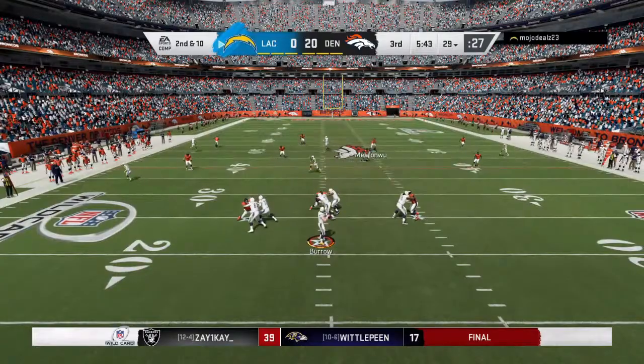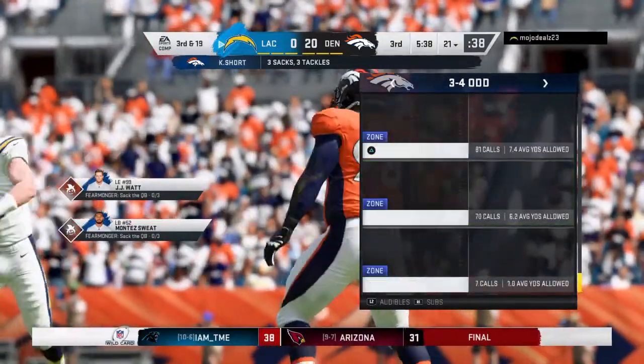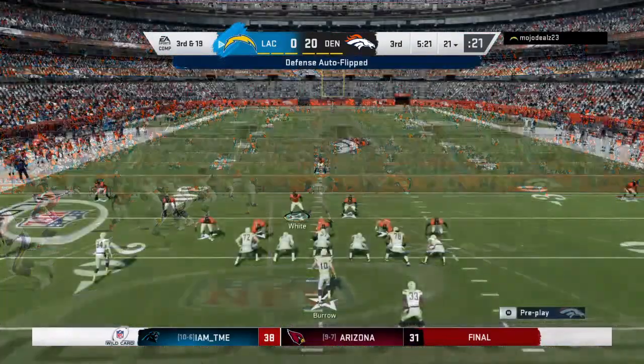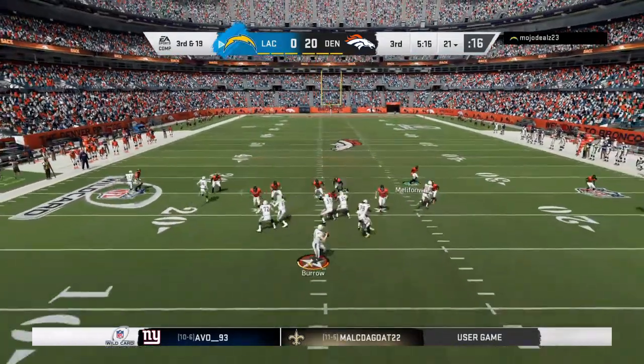Back to throw now on 2nd and 10. And the Broncos get there and take him down. Kawann Short able to disrupt yet another pass play. That is his 3rd sack of the afternoon. This offense in desperate need of a conversion as they come up on 3rd down.